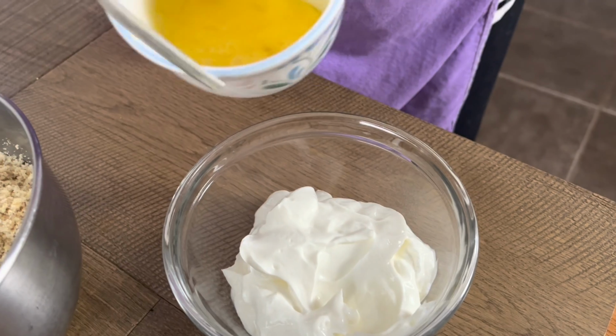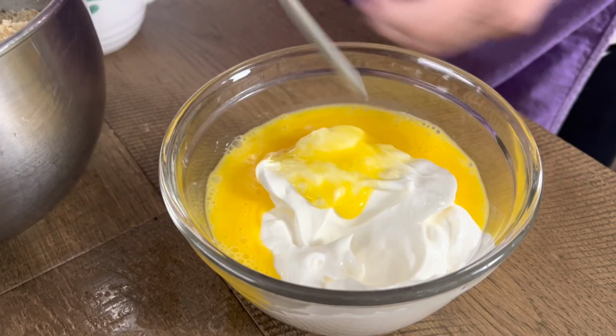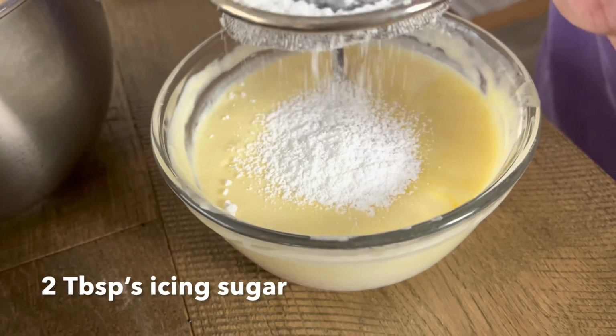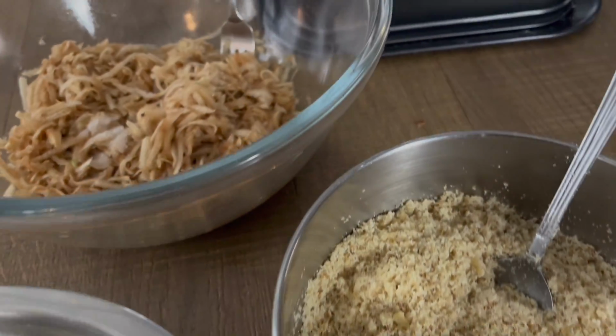So we're going to need 200 grams of full-fat sour cream, 2 slightly beaten eggs, and then we're also going to be adding in 2 tablespoons of icing sugar. And then we're just going to mix it all up and set it aside.